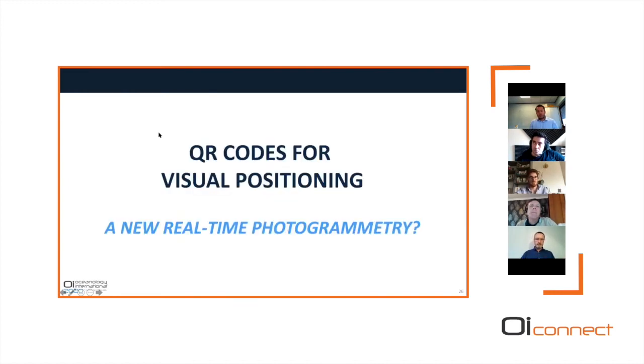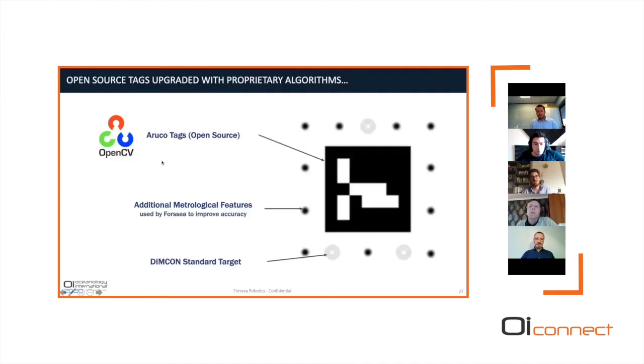And I will end my presentation with a few explanations of what we did with the QR codes and where our QR codes can be combined with metrology acquisitions and positioning. So probably you know that QR codes are everywhere now in the industries. And they have started to be deployed even by Equinor on the subsea docking stations, for instance. So this is open source, and that's fair. It's important that any QR code that is deployed on the seabed can be used by any operator.